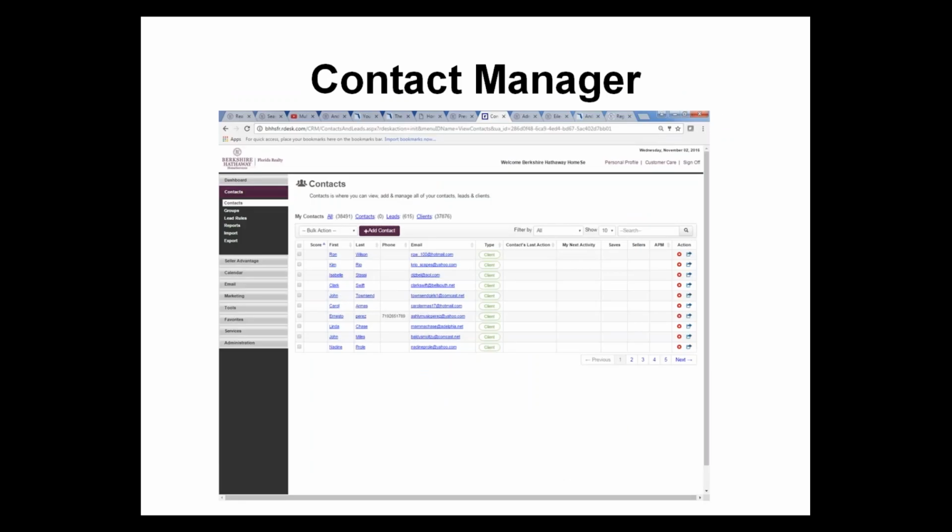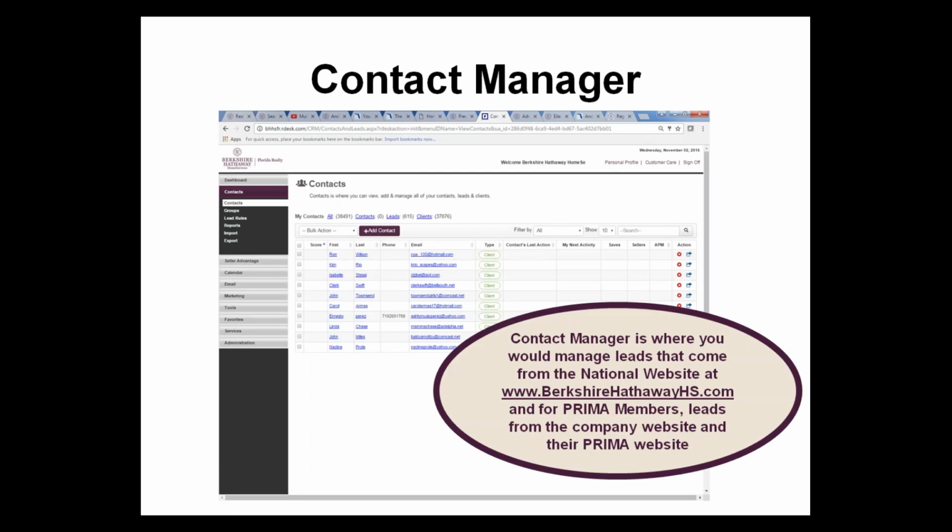There's a contact manager where you can import your contacts and manage all of your contacts. But this becomes pretty important because Contact Manager is tied to where you would manage your leads that come from the national website, BerkshireHathawayHS.com, and for Prima members, all of your Prima leads would filter through Contact Manager, and leads from our company website would come through your Contact Manager as well.